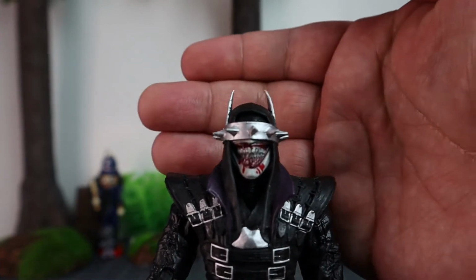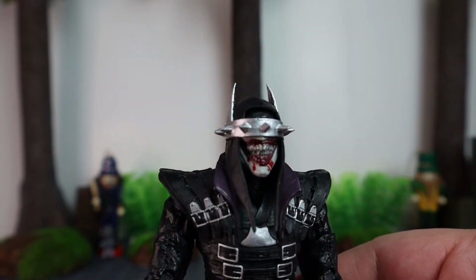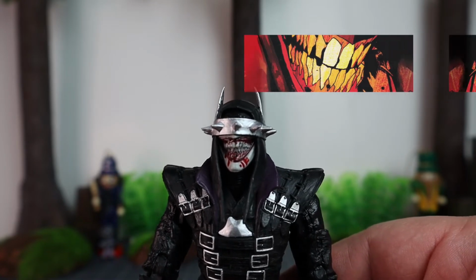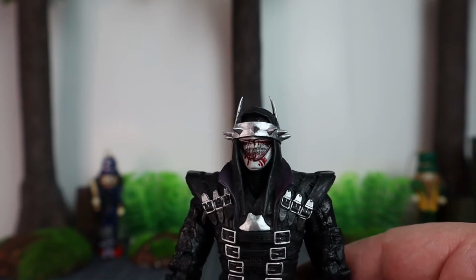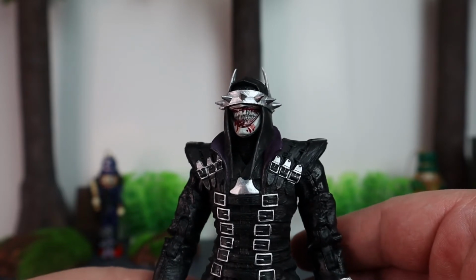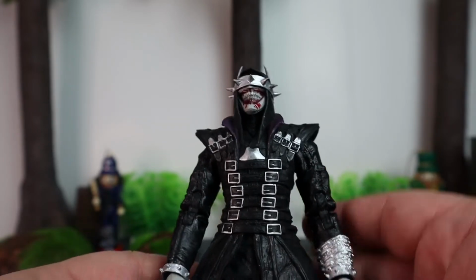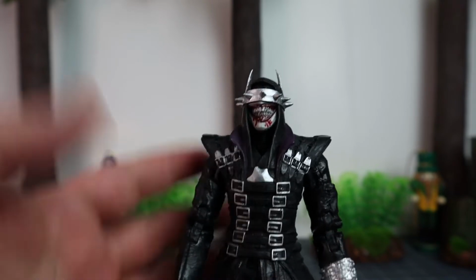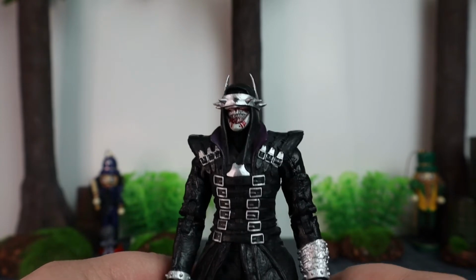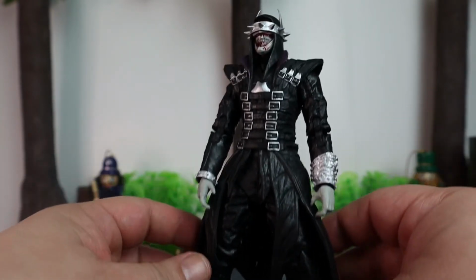Looking at him, looking at that face sculpt, he is pretty sick looking. I mean, look at those teeth. And the added blood to it really adds to the effect of how sinister and evil this character is. Now, I don't think this is the first Batman Who Laughs figure that came out. But I do have the other ones. But this one, I think, is the best looking one for me.